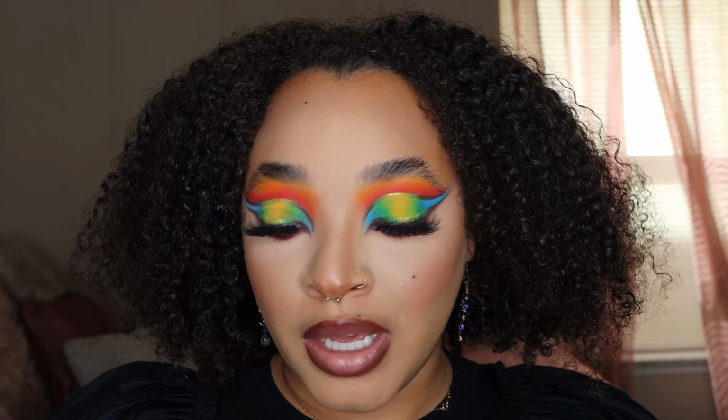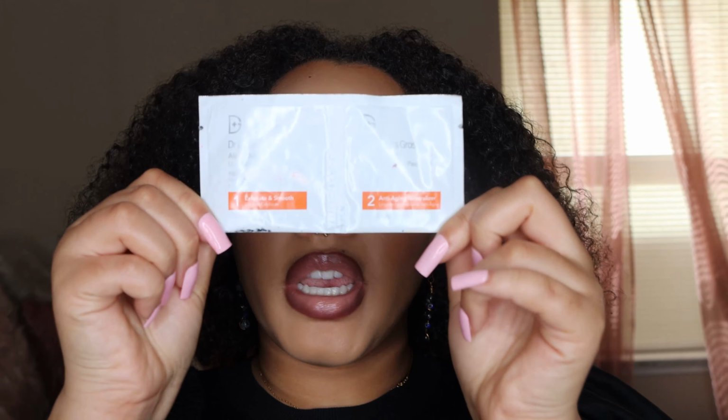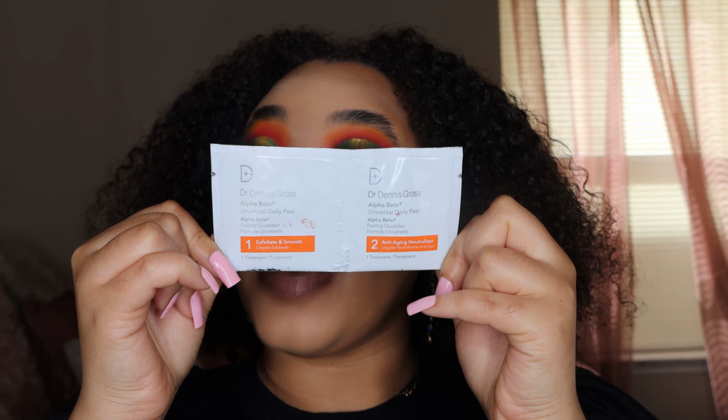But I don't use these daily. I use them more like once or twice a week, just when I feel like I need it. Always follow with your sunscreen and stuff like that. It's kind of like a chemical peel at home. You can't really mess it up. It has two steps. I think I actually have a pad. It's a little dirty. But it literally comes like this. There we go. And it has a step one and a step two. And that's all you do.